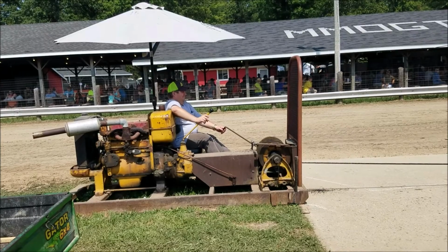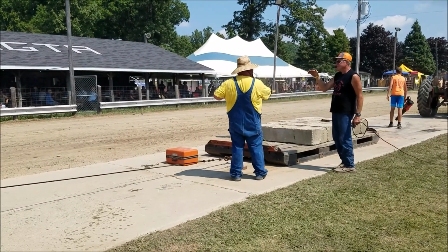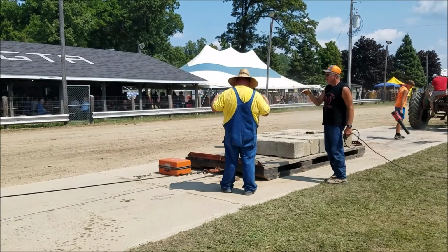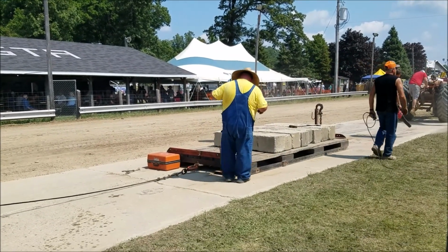Pulled the lever on the clutch, Brandon pulled a distance of 33 on his first pull attempt. Pull the boat back a little bit. Go for his second attempt and wait for the next guy to pull.